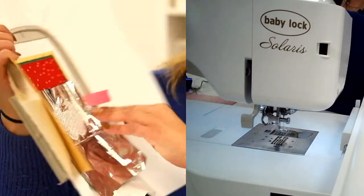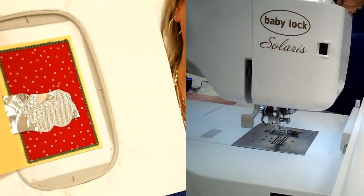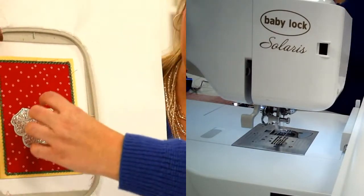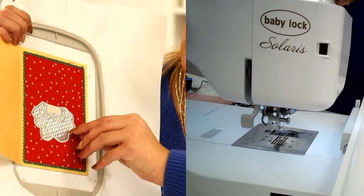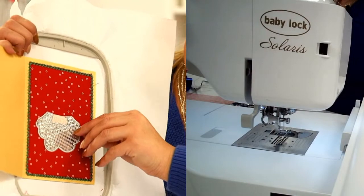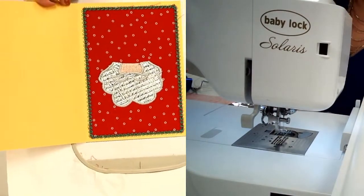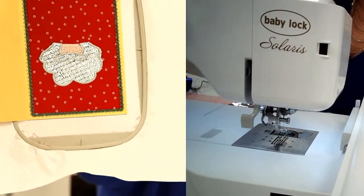Now watch what happens. Oh, let me get my tape. Look at it, it just peels away. That satin stitch basically cuts that Mylar. You don't even have to trim. Look at this, it's just peeling away. Nobody would know. So if you're having a dull scissor day, this is the project for you. If your scissors are getting sharpened somewhere, this is the Mylar project for you.